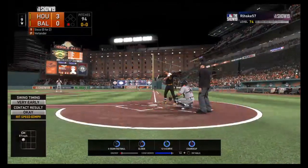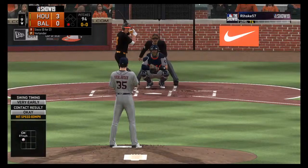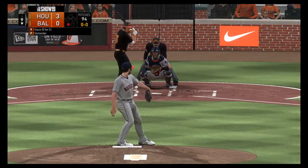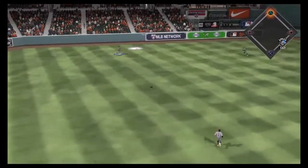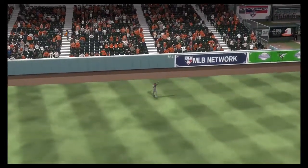Ready for another chance, Chance Cisco. He's 0 for 2 in the ballgame so far. First delivery to him on the way. In the air now out to left. Brantley on the move. He gets there, and that's the second out.